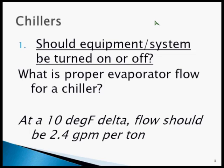Okay? At 10 degrees delta, if I'm coming in at 55 degrees chilled water, which is typical, and I'm coming out of my chiller at 45, that's a 10-degree delta T. So if you do the math, simple equation, it's 2.4 gallons per minute per ton. Okay, so why does that matter? Well, if you have consistently a delta T of 5, you're only half loaded. And you can start to wonder, why am I running that chiller? What if I have a couple chillers all half loaded? Maybe I should change something so that I'm only running one fully loaded. Remember how we talked about it's inefficient if it's only partially loaded?